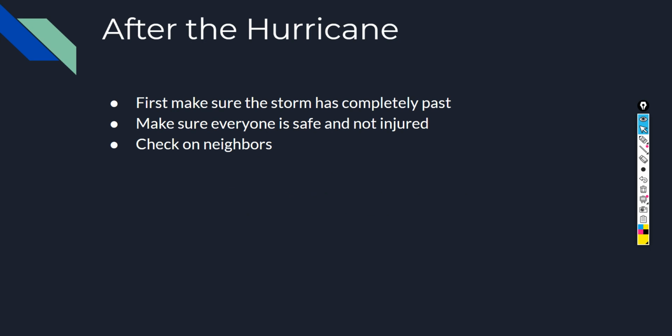Of course, you're going to see your house and your whole neighborhood destroyed, depending on the strength of the storm. But even Category Ones can do a lot of damage here.